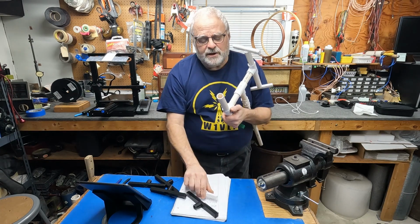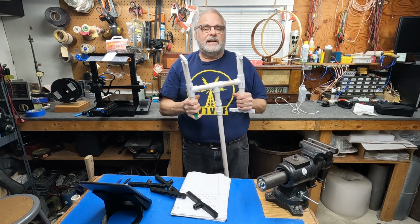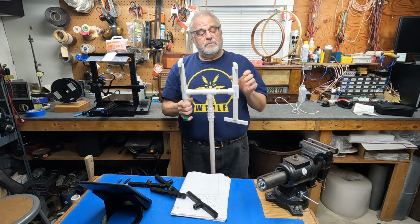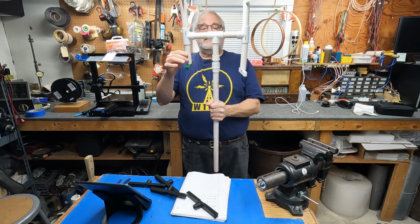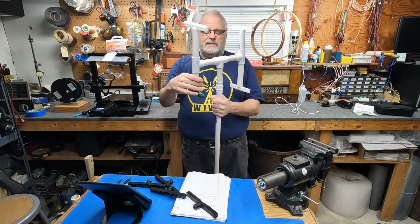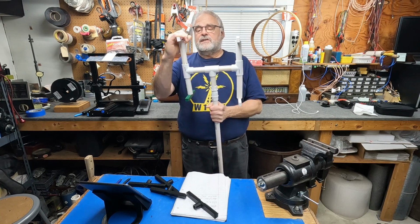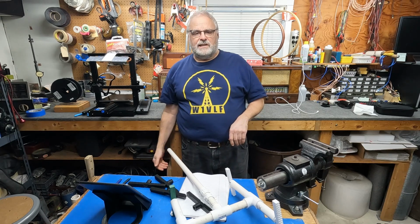So that's coming up, and I'm also going to put a switch on it to switch from series or parallel sets of coils. The other thing is, this has that rotating piece of PVC pipe that I like. So dimensions and all that will be available when I get to that video.